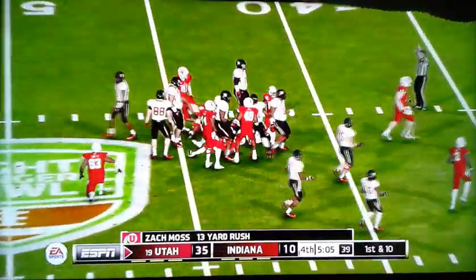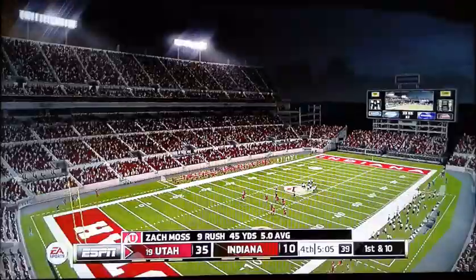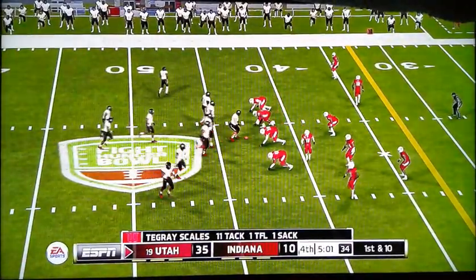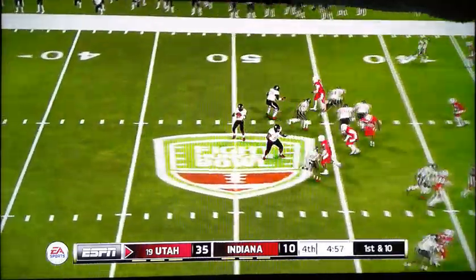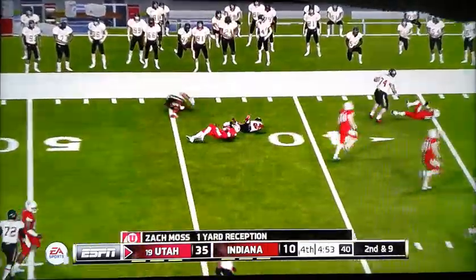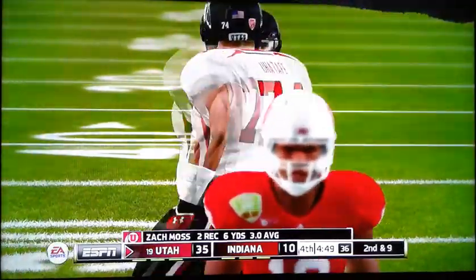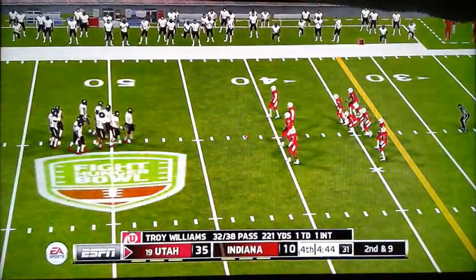Takes it out to about the 43. First down, 10 to go. Ball on the 43-yard line. Utah comes to the line in complete control of this game. Sets up a screen. Tailback's got it. Tackle made at the 42. That brings up second and nine.